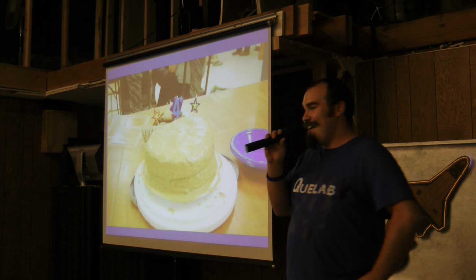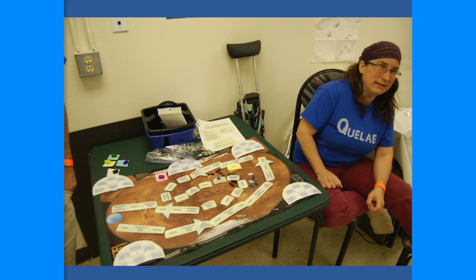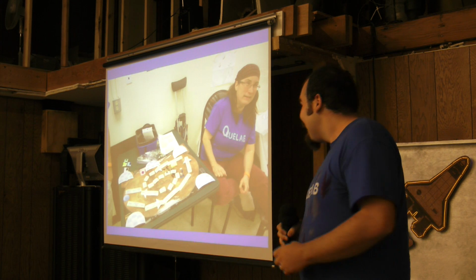Oh, the delicious cake, by the way. This is Sherry. She actually baked that cake. Sherry, one thing she's made, she's a big lover of board games. This is a resource trading board game of her creation that takes place on Mars.